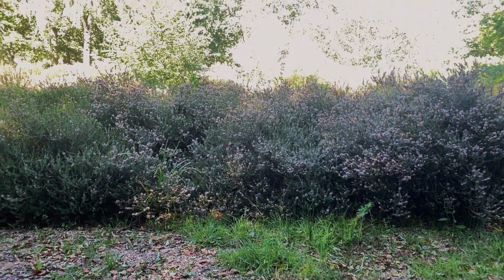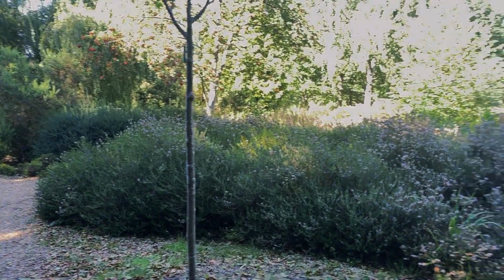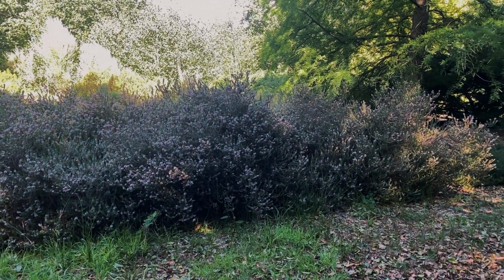So the plantation isn't as beautiful as the photos on Google made them look out to be. I know it's August and flowering season is usually in April or May. However, it's still a bit of a letdown.